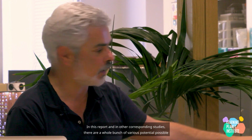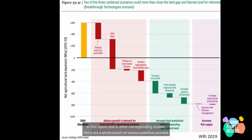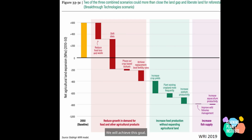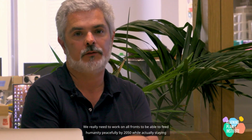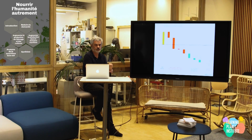In this report and in other corresponding studies, there are a whole bunch of various potential possible solutions to implement. Obviously, it's the combination of everything. Here we find an idea that we've already experimented with several times, because we will reduce losses, because we will change the way we eat, because we will reduce biofuels and so on. We will achieve this goal. We really need to work on all fronts to be able to feed humanity peacefully by 2050 while actually staying within planetary boundaries.